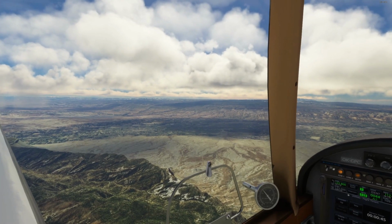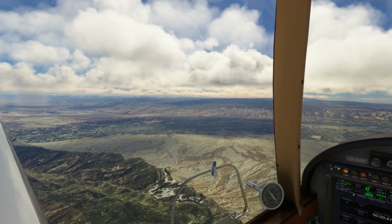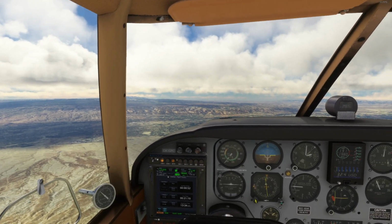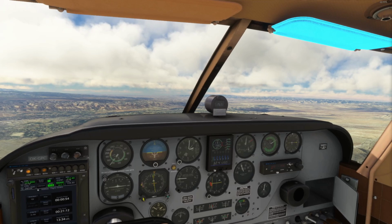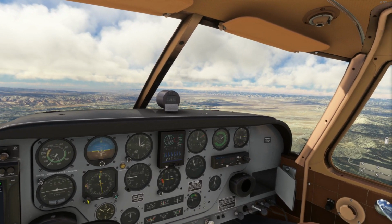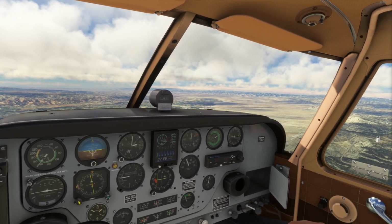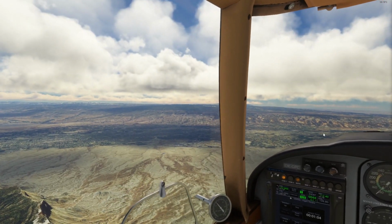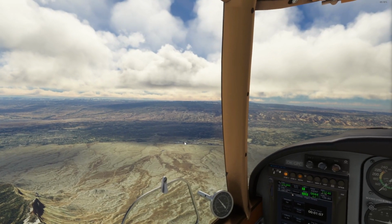The scenery is really great here. Let's check the sectional to see what's here. Yeah, here we have Grand Junction Airport.